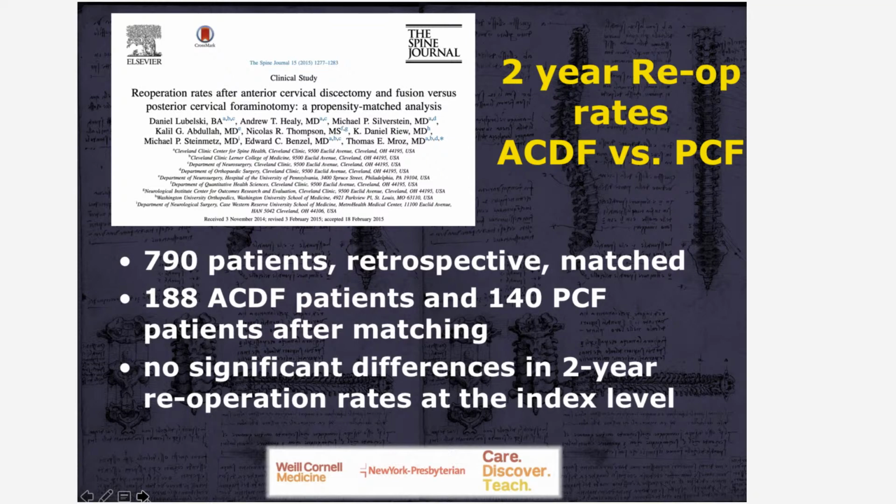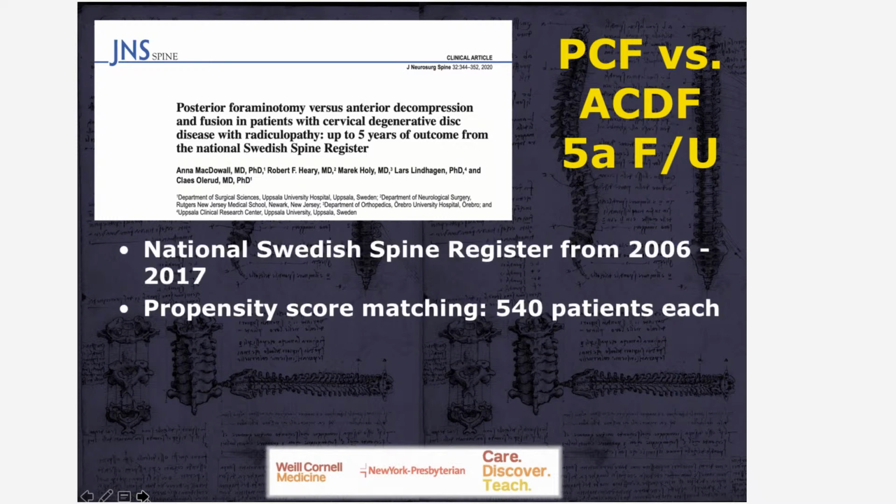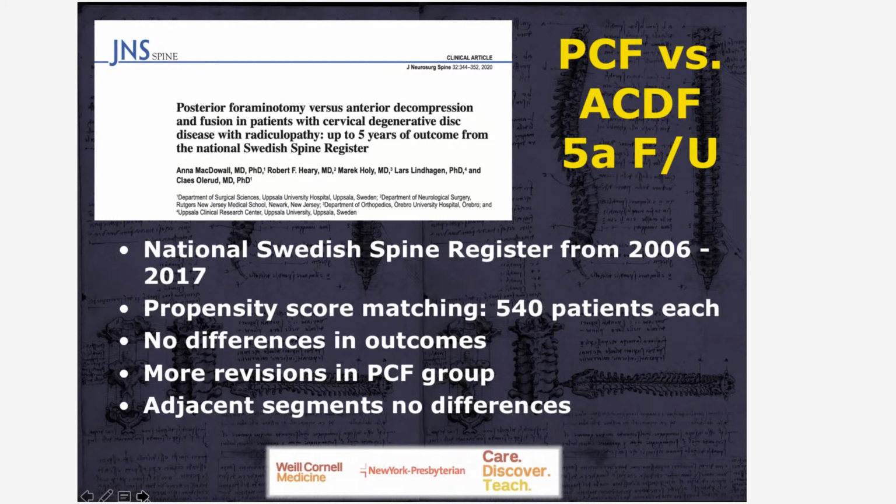This is a study that was just published a few months ago, a 5-year outcome study from a Swedish patient registry where they have a really good handle on following these patients long-term. Clinical outcomes here, ACDF versus posterior cervical foraminotomy, were the same. There was a slightly higher rate of reoperation, however, in the cervical foraminotomy group, but it was not significant. For adjacent segments, there was no difference.